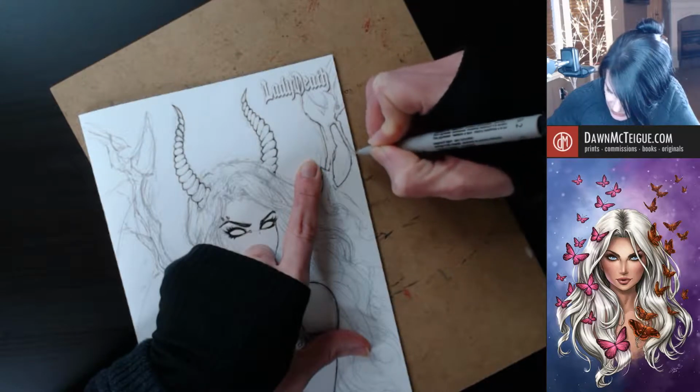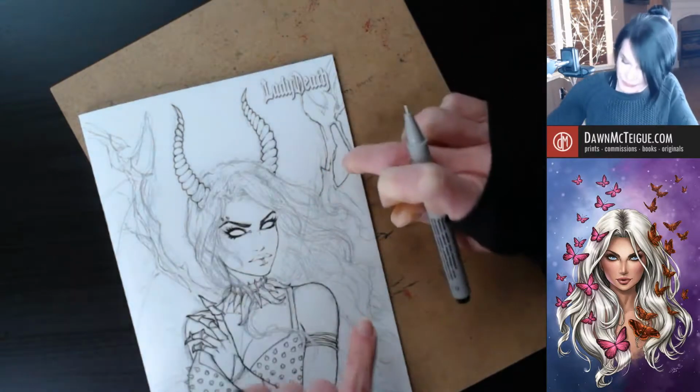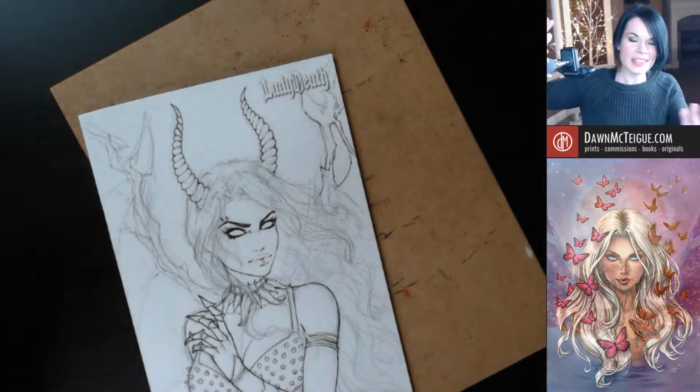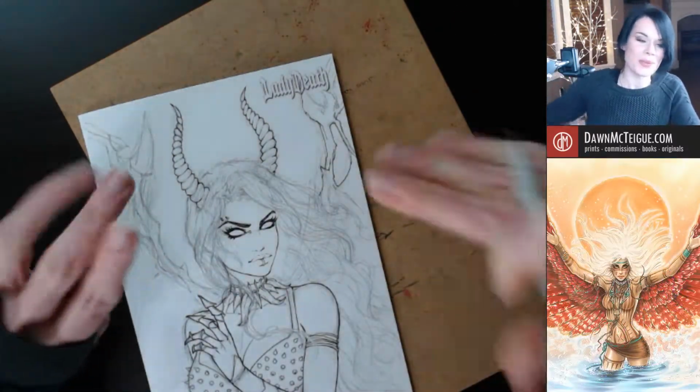So her wings have some really cool little openings. And then it has the skin stretched. Think almost like dragon wings.